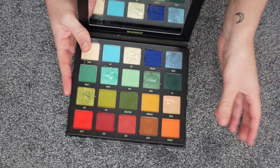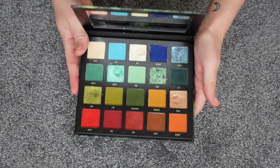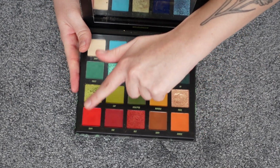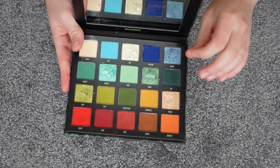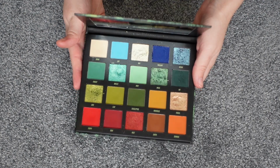I love the mix of grunginess and the brights in here. The shimmers feel like Colourpop Super Shock shadows. They are so squishy and sparkly and beautiful. I love the shade Lime, and these two reds down here are, anytime I need to reach for reds, I reach into those. I bloody love this palette. I need to whip it out again.